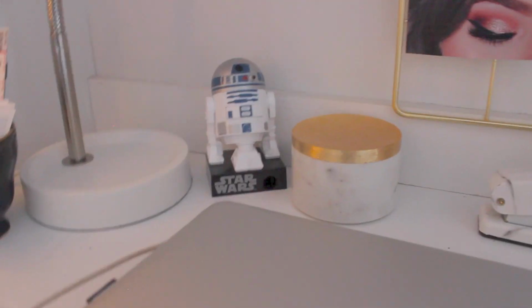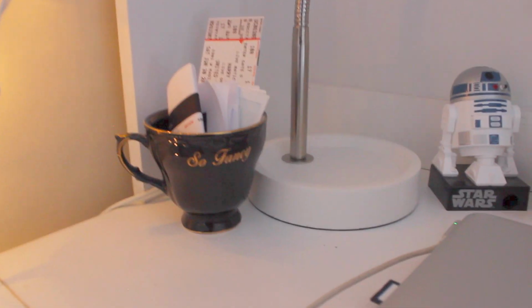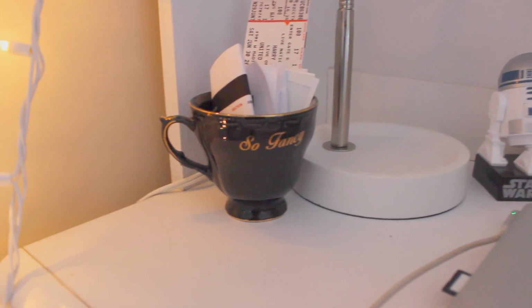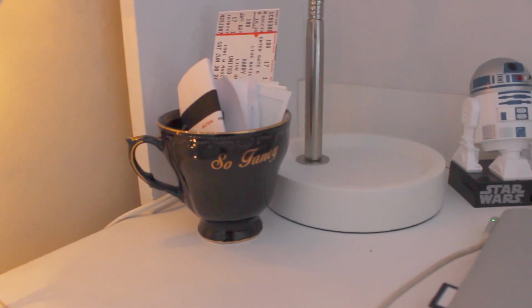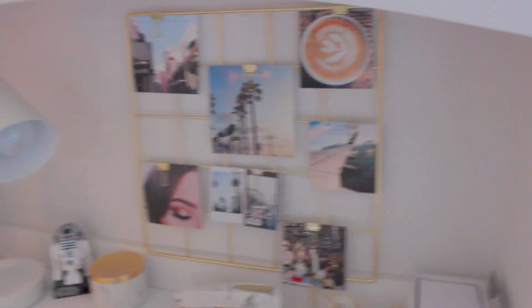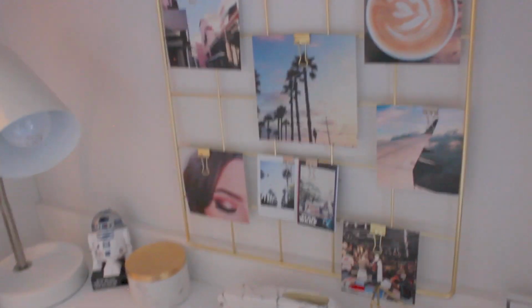And then I have a little R2-D2 candy dispenser. And then I have this little dish, like a little teacup that says "So Fancy," and it's black and gold. And I just have some tickets in there, concert tickets for when I see Harry and Niall this summer. And then also on top of my desk is this wall grid, which is also from Target as well, like everything else in my room.